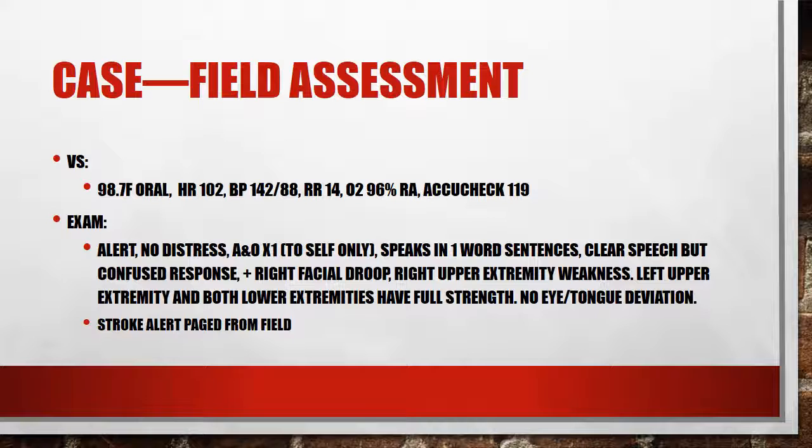So your field assessment: vital signs, 98.7 orally is his temp, heart rate's 102, blood pressure 142/88, respiratory rate 14, O2 96% on room air. You get a quick glucose check because you know to do that, and it's 119, normal. Exam: He's alert, no distress, but A&O times 1 to self only. He speaks in one-word sentences. He's got clear speech, but a confused response, having a hard time articulating what he wants to say. He has right facial droop, right upper extremity weakness, left upper extremity and both lower extremities have full strength. No eye or tongue deviation. So, you page a stroke alert from the field.